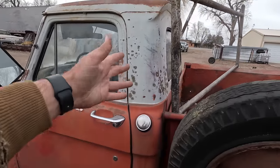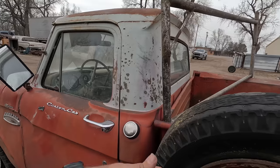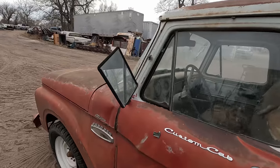It's got really good color on the back of the cab, so this will be one here that I can slice right here. And then sell that for a headboard or whatever they want to make out of it. And then the doors have good color as well, so I can probably sell those. Take that junky mirror off of there.